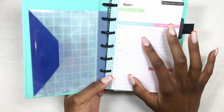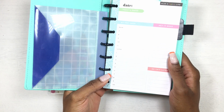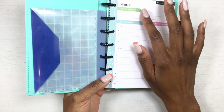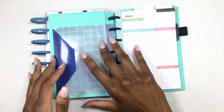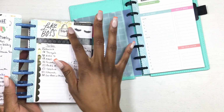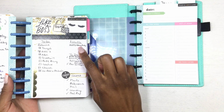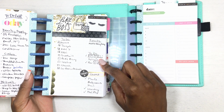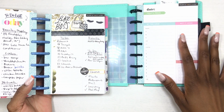I would use these daily sheets to plan my weekend. Like I told you in the dashboard layout, I had a lot to do, so I would basically transfer over anything that I didn't get done for the week to here, and I'll show you what that looks like. I would just decorate it, because it's quick and easy. I would write things I had to do, like events I had to go to that weekend, and then things I had to get done, chores around the house, places I had to go. So that's kind of what I would turn this into.